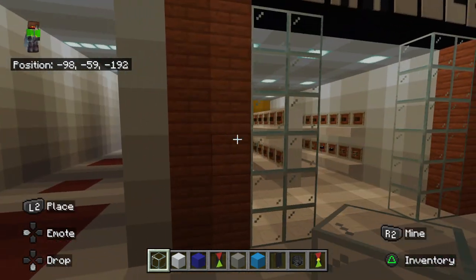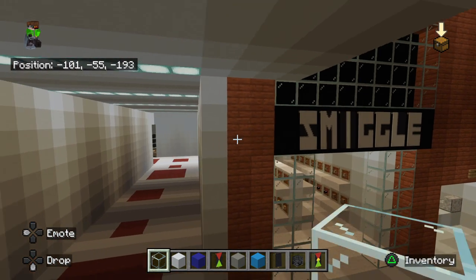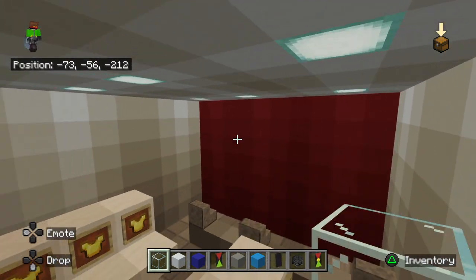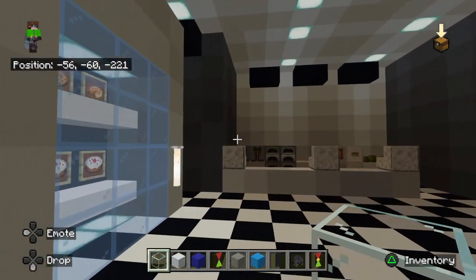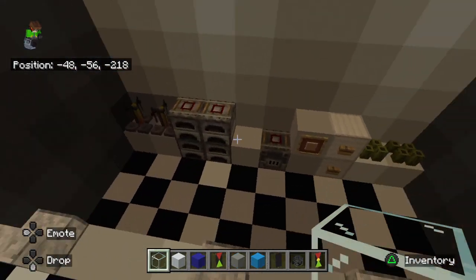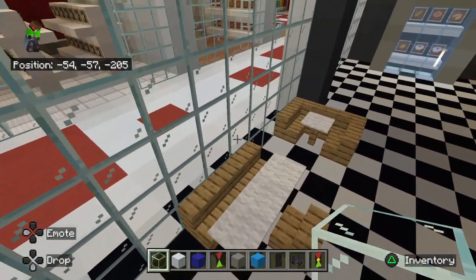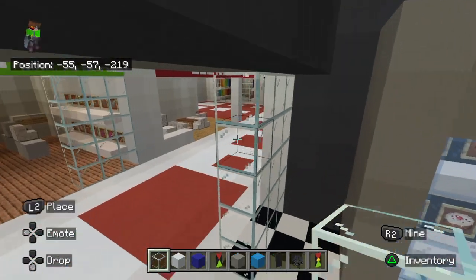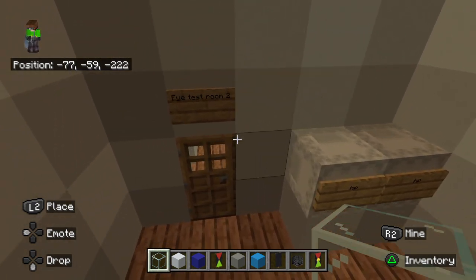Smiggle. What's that one? Now we're on the. That's that one. Here we go. We've got Greg's. A TV right there. All products right there. Seating. This did not go exactly as planned as the original Greg's I went to before. Specsavers.